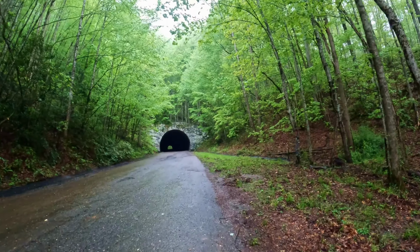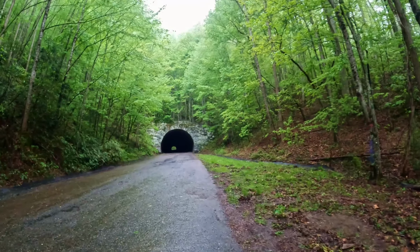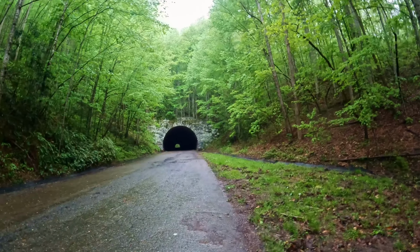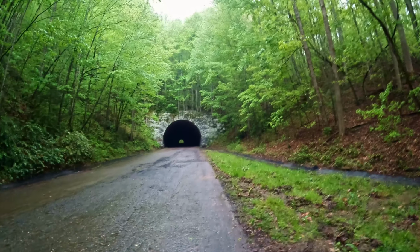So I ended up coming to Great Smoky Mountains National Park. It's raining slightly less than it was at camp, which is nice. Still a little windy and chilly though.